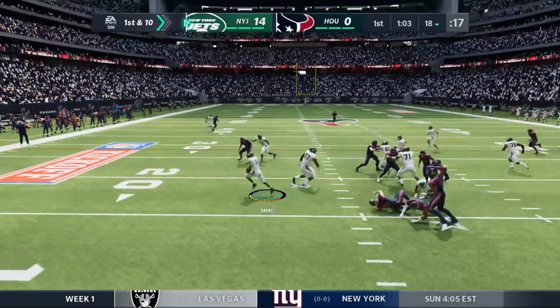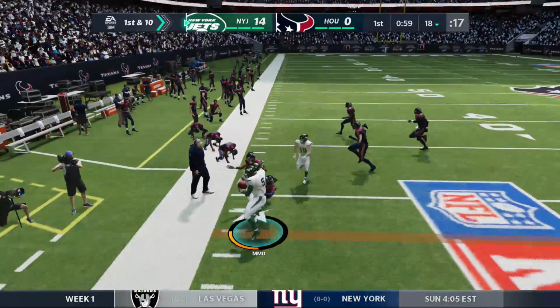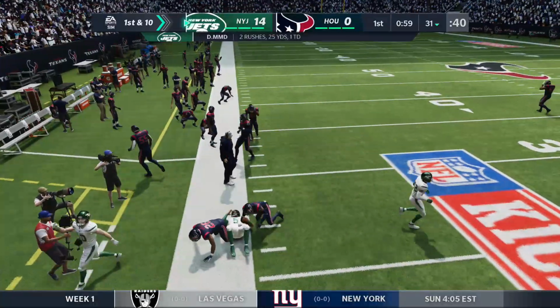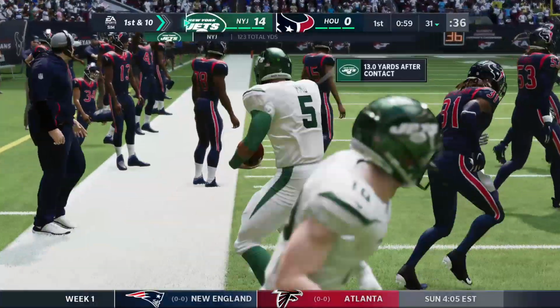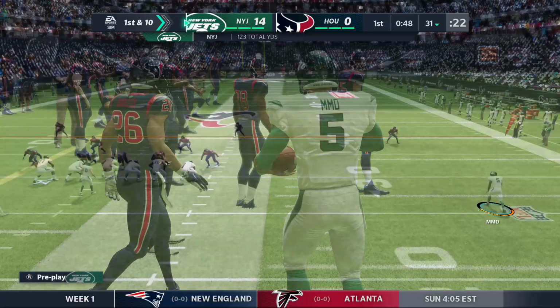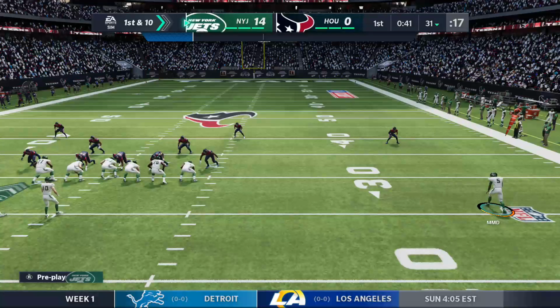He's going to keep this again. Refusing to go down. And he'll have this past the 30 prior to going out of bounds. Solid way to start the drive. 13 yards, picking up the first. Pretty ideal right there. Keep it yourself, get the first down, and get the heck out of bounds.